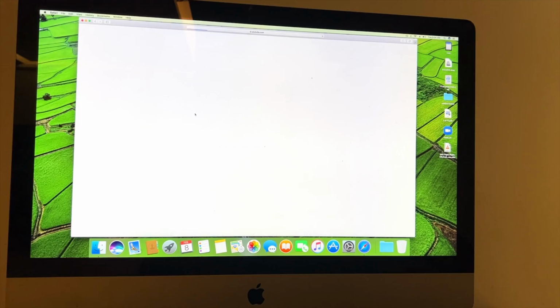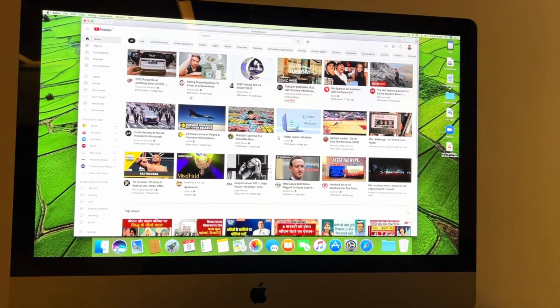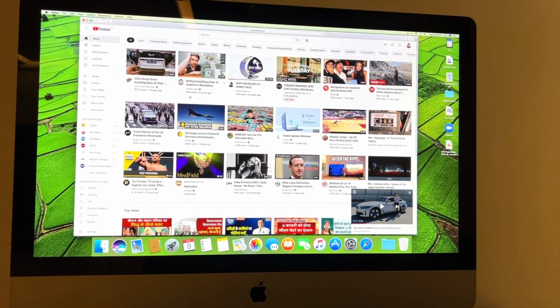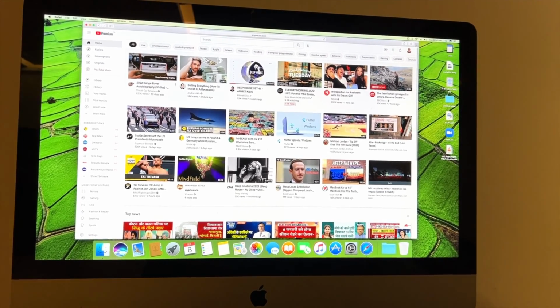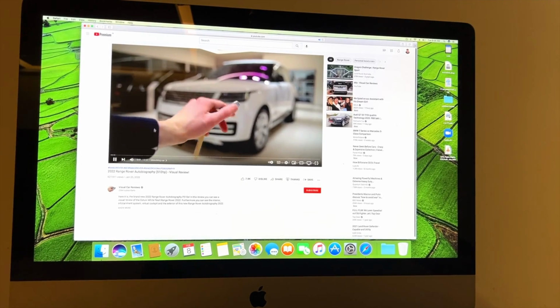Of course, you can't do editing on this. I have tried to downgrade the operating system, but I wasn't very successful. This is the best variant, Sierra. If you have this, I don't think it goes up. I haven't really tried. But I'm okay with this macOS, you know.